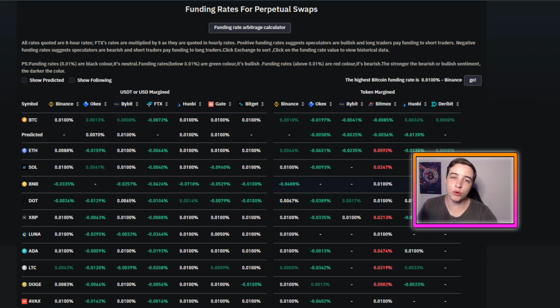But basically, all you need to know is the lower these funding rates are, and especially as they go into negative territory, that is technically more of a bullish sign. And then the more and more positive that these funding rates go, the more bearish that is. And then if you see any funding rates at 0.01%, that is basically their neutral value. So right now, all of the Bitcoin funding rates are either at neutral values or below neutral values, and especially into negative territory, looking more and more bullish.